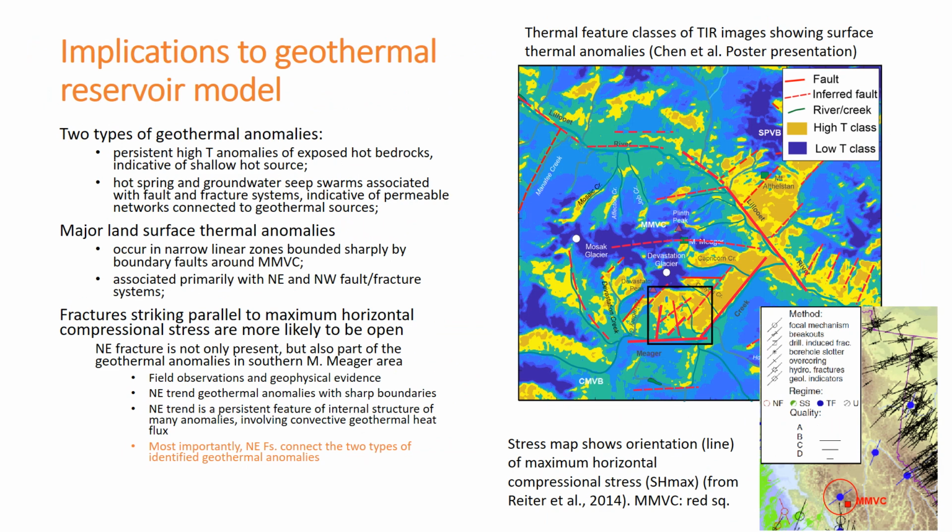The implications to the geothermal reservoir model. The top one on the right is a surface thermal feature class map from multi-seasonal Landsat thermal infrared images showing surface thermal anomalies of the study area. We also plot the known faults and inferred faults on the map to show some possible links between the surface thermal features and the structural deformation. The known faults are marked by solid red lines and the inferred faults by dashed lines. The black rectangle shows the southern Mount Meager geothermal prospective area.